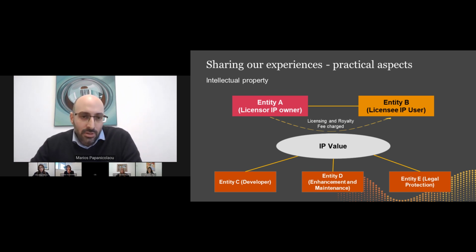So a typical setup is a licensor who is the legal owner of an IP asset, and a licensee who uses the IP licensed by the licensor, if it's software, as an example, perhaps for the production of other software as well. What we have to do from a transfer pricing perspective is to determine the royalty fee that will be charged by entity A to entity B, to be certain that this is at arm's length.